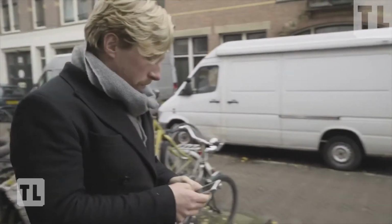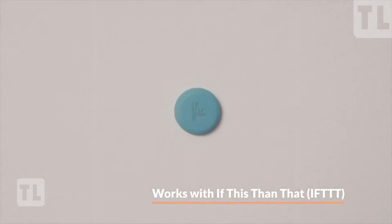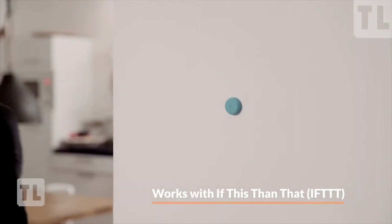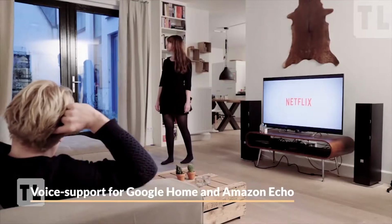Many of these functionalities will be available right from the Slide app on your phone. But to unleash its full potential, we're integrating Slide into the If This Then That platform. Through IFTTT, the possibilities are endless, including using a smart button like Flick and voice support for Google Home and Amazon Echo. Installation of Slide is easy.